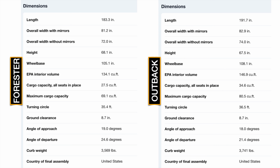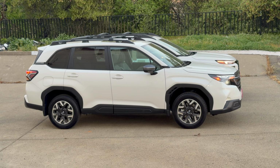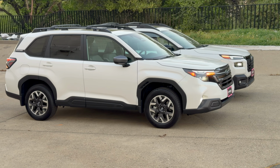And starting with the Outback in 2026, you're going to have 191.7 inches to where the Forester is only 183.3. The width on the Outback is 74 to where the Forester is 72, and that does not include the mirrors. Your height is 67.5 in the Outback to where the Forester gets 68.1. Wheelbase 108.1 on the Outback versus 105.1 on the Forester, and the ground clearance is pretty much the same, 8.7. So I'm not sure why they decided to go bigger on the length and the width on the Outback, but this is what we get in 2026.